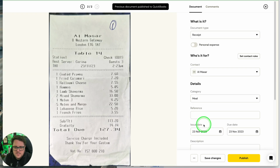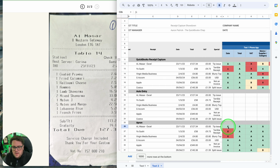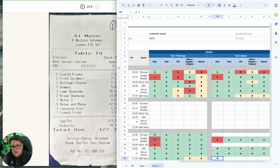Publish that one. I thought I published the Jacob. Okay, cool. Let's update it. So for the Costco one, we're saying the date was right, the total was right, the VAT was right. Memo, supplier, category, pretty much spot on that one. Can't complain with that one. In fact, it got the category right this time, and it didn't have the category last time. So it learned from what we'd done, and now it knew what the category is. So that's good. That's improvement. That's what we want to see.